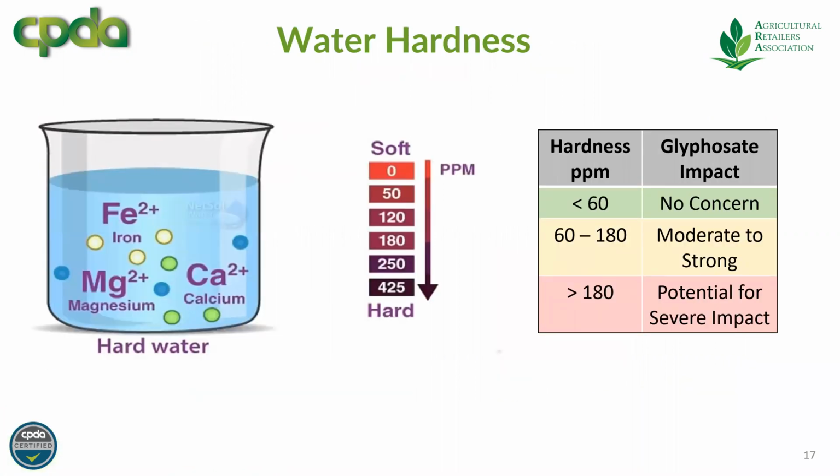But when we deal with water hardness, we'll start with that part of it first. We basically define hard water as water containing metal cations. The three that we are most interested in when it comes to antagonizing glyphosate are iron, magnesium, and calcium. We collectively call them hard water. There are other cations that are obviously out there, but these are the primary three of concern. And we like to say that water can be soft, which we typically find as 0 to 50, and water can be hard, which we typically define as 100 and up.